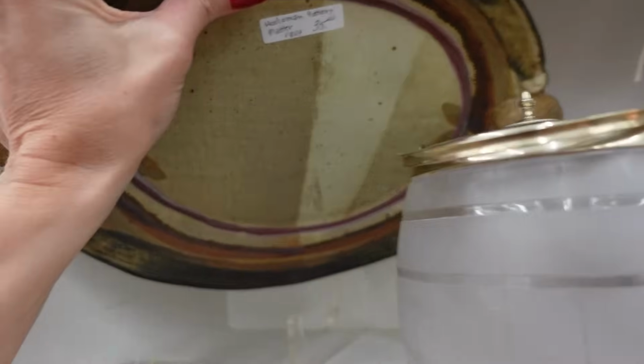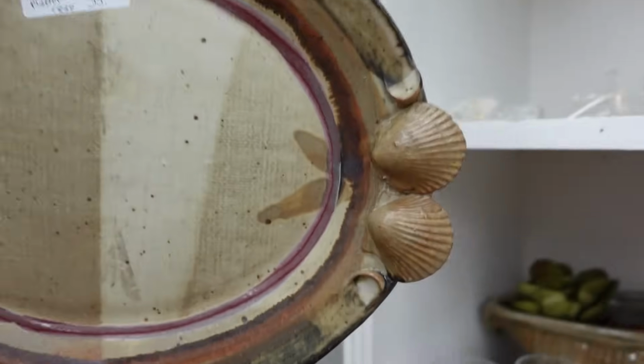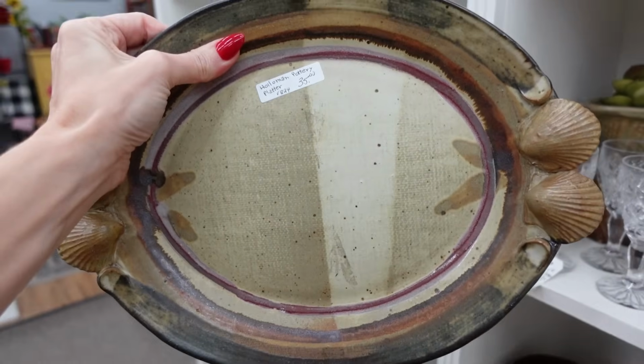Oh Lord, don't break anything. Oh, that's right. Okay, I'm putting it in the basket. Put it in the basket.